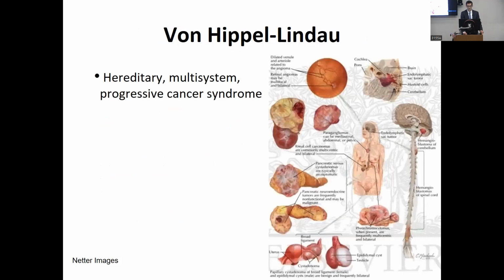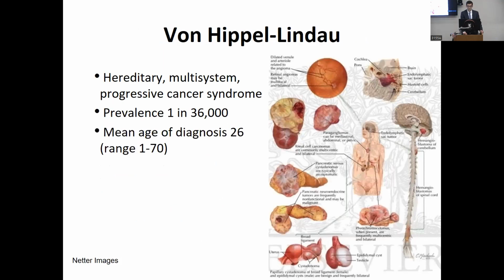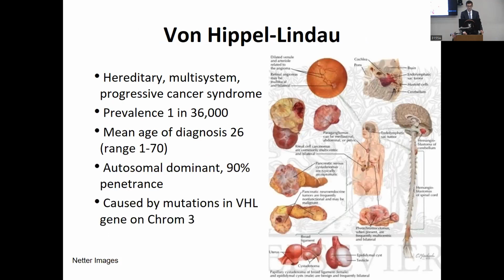So von Hippel-Lindau is a hereditary multisystem progressive cancer syndrome. Prevalence is 1 in 36,000. Mean age of diagnosis is 26, recall our patient is 25. It's autosomal dominant with a 90% penetrance, and it's caused by mutations in the VHL gene on chromosome 3. 20% of cases are de novo. If you recall, our patient was adopted, so we're not sure if he had a family history or not.